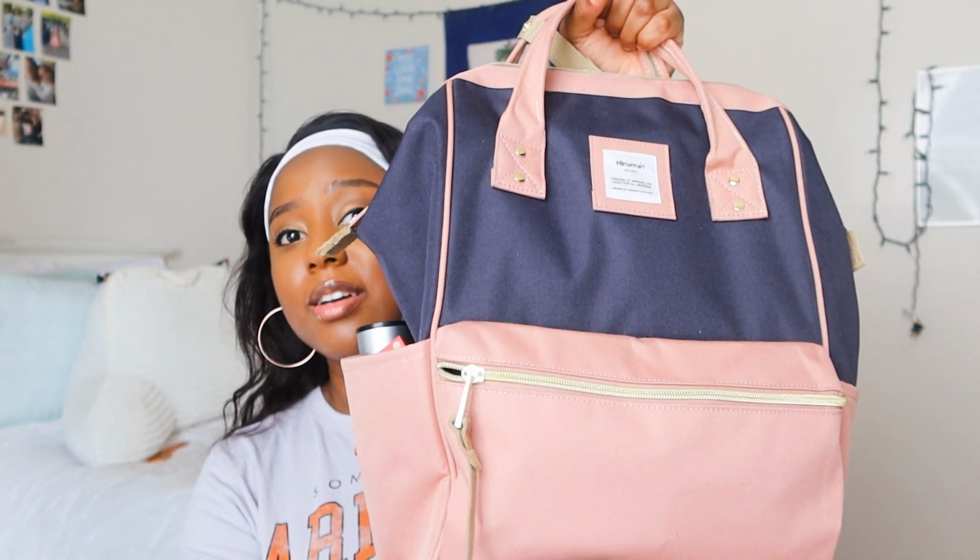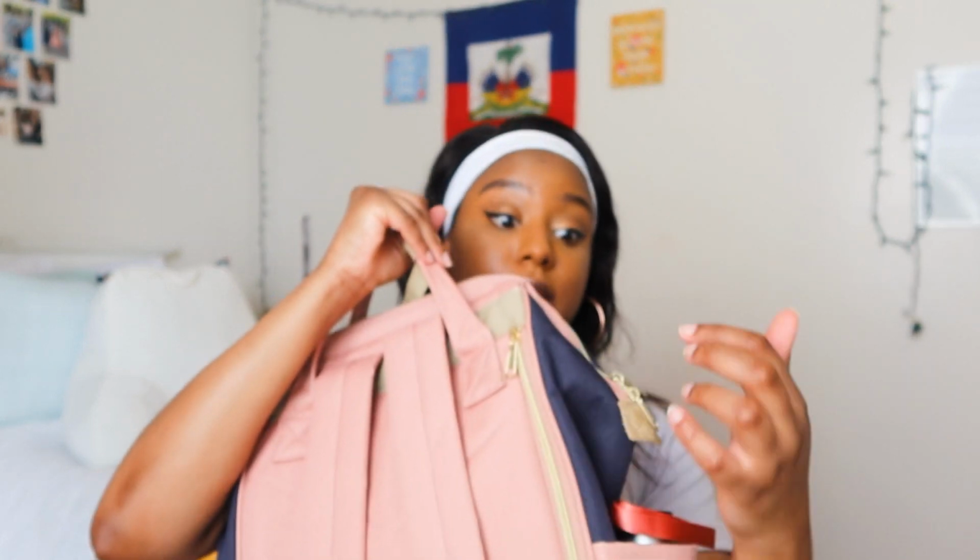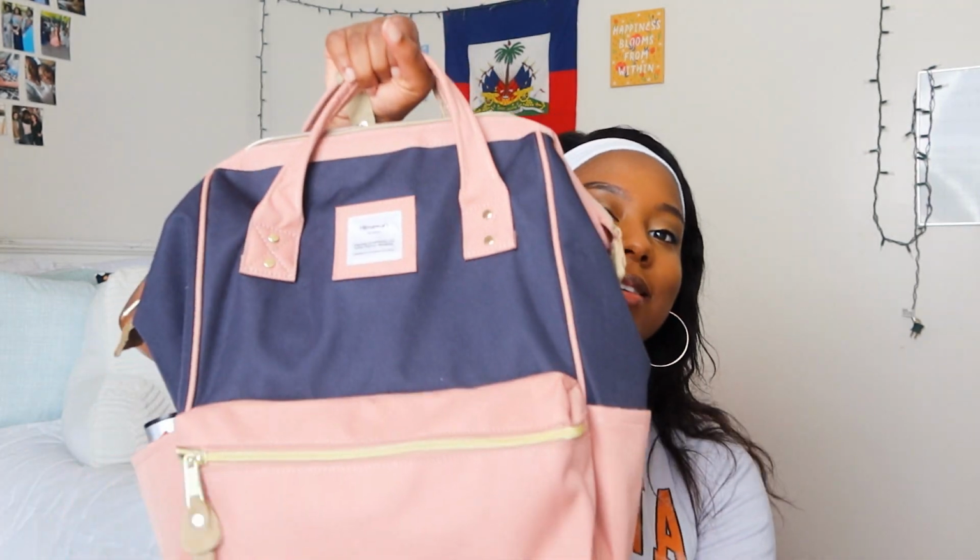So if you've seen my supply haul video, you would know that I got this bag off of Amazon. I'll link it down below if you're interested in getting it yourself. It's called a Himawari bag. It was like 40 bucks, I think, on Amazon. But there's multiple compartments. There's one in the back that accesses the big pocket. Then there's one on top that has access to the big compartment as well. Then there's one in the front, and there's two side pockets.